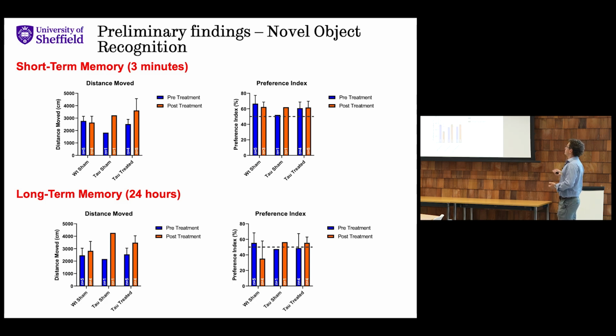So this is our long-term memory, a 24-hour gap, and what's interesting about this is you'll actually see quite a lot of it falls below the 50% mark. What that means is they're actually spending more time looking at the familiar object rather than the novel object. So what we interpreted this as is it's not worked, basically.